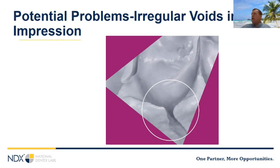You have to kind of evaluate this. If you have one of these in the prep, of course, you're going to take a new impression. But if it's in an area that doesn't really matter, it doesn't affect the aesthetics of the case, it doesn't affect the bite, it might be fine. Your laboratory can trim that a little bit. So it kind of depends on where the void is.